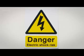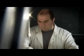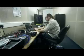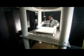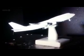The state-of-the-art laboratory tests new materials as aircraft manufacturers look to find lighter, more cost-effective alternatives to the aluminium currently used. So why do planes get hit by lightning? The aeroplane, since it's actually in the sky, it's a huge metal object, it induces the lightning strikes itself, because it's the only thing there.